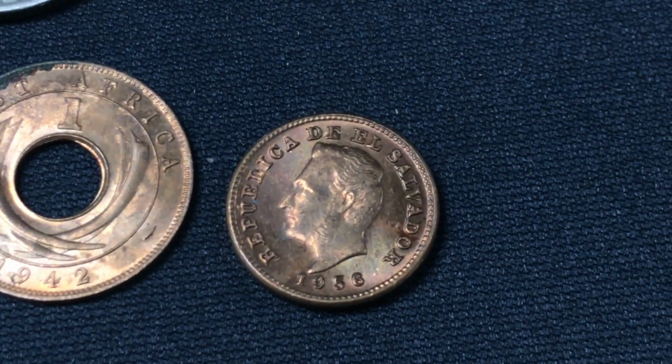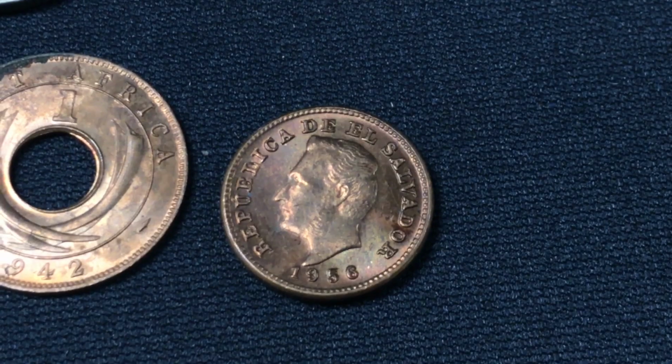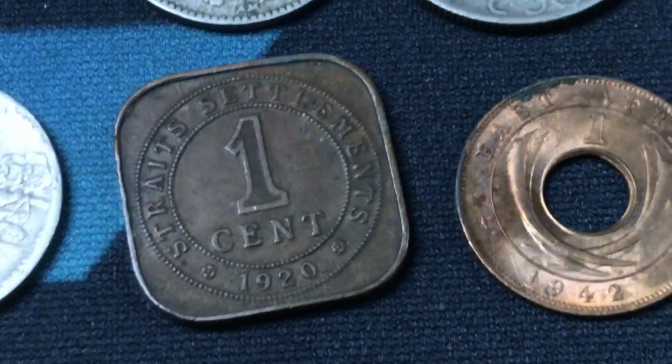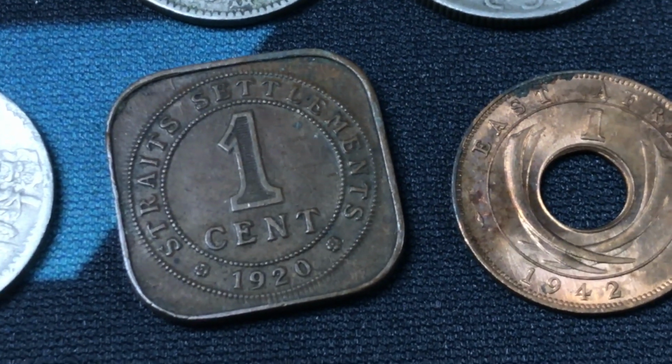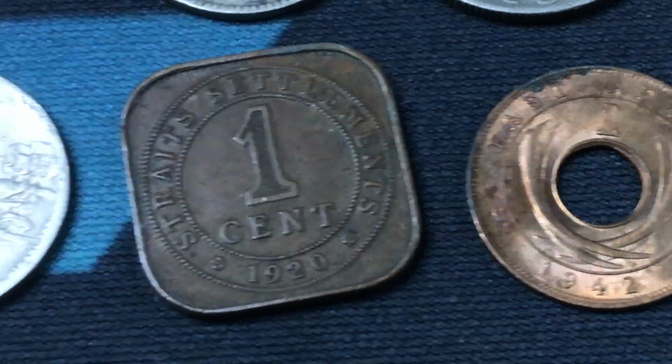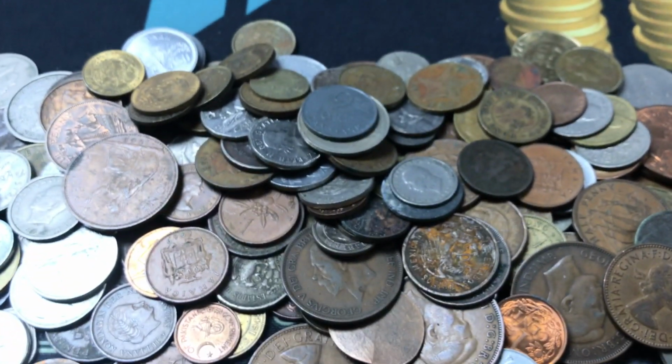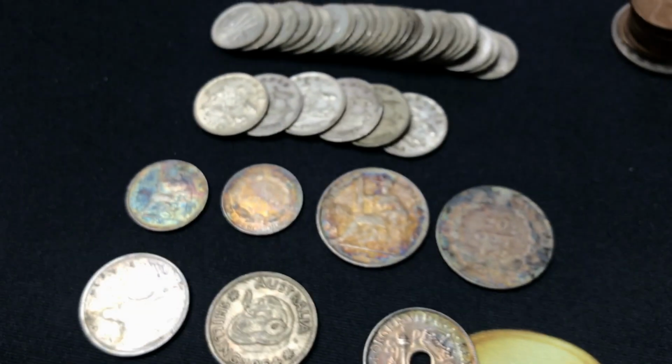Then you have an El Salvador coin, 1956, just a cool country. And then East Africa, really nice condition, 1 cent. 1 cent from the Strait Settlements, which I think is Indonesia now. That could be off. And then a 20 centesimi from Italy, 1911. So some great coinage has been found so far. I'm going to do that smaller box, then we'll get to the larger one.